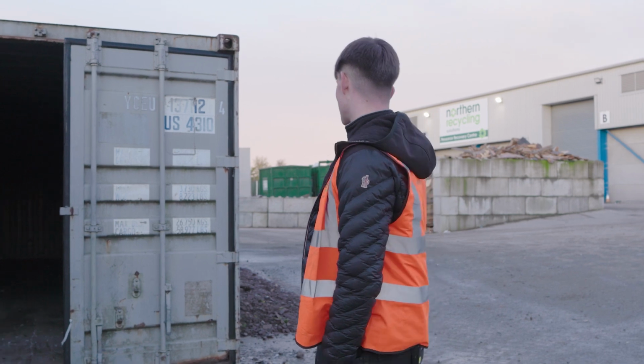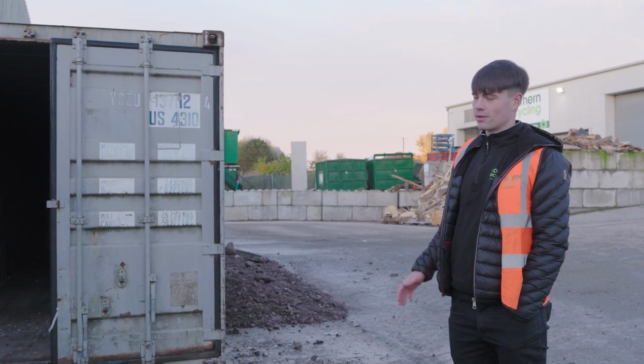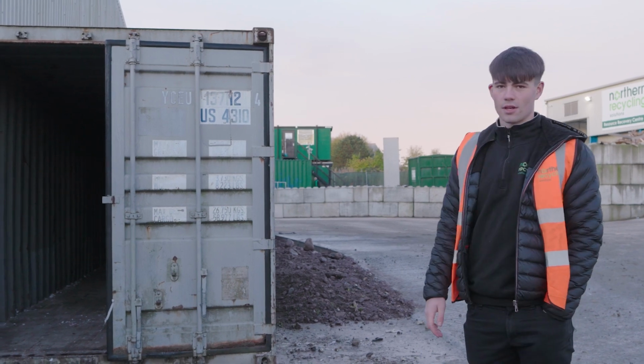Problem we might have this morning is the 40-foot container is going to be very heavy, so we're not sure if Patterson's are going to manage, and we've got all this material that might be keeping it wedged in, so we'll see how it goes, but that's this.